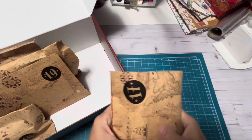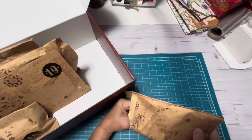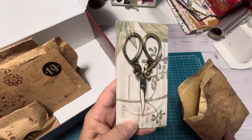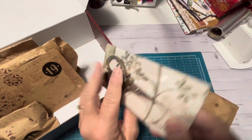Day 17 was chunky. It is chunky. And when we open up, it's several things. It's a pair of scissors. These are beautiful. Small, sharp scissors that would be great for fussy cutting.